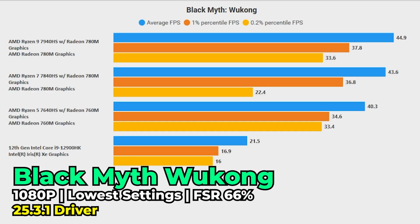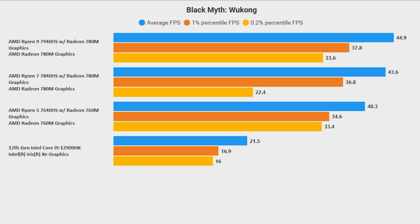So starting off with the games, here is Black Myth Wukong, and you can see it running on the Ryzen 9 7940HS, which is in the Alloy 9. We of course have the Ryzen 7 7840HS that is in the K6, and we have the Ryzen 5 7640HS that is in the UM760, and of course the i9 12900HK that is in the Silver 9.